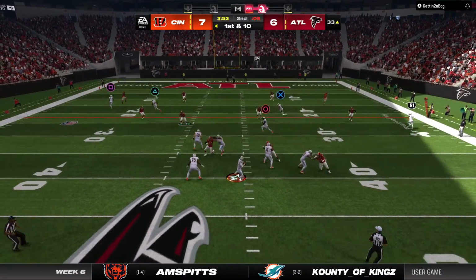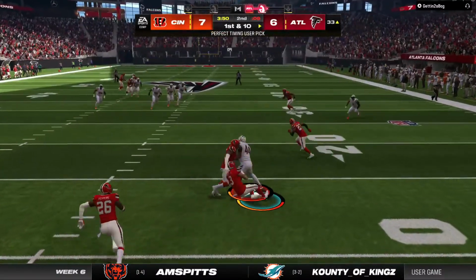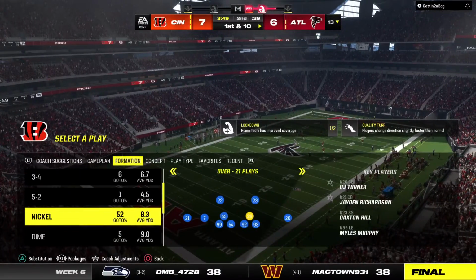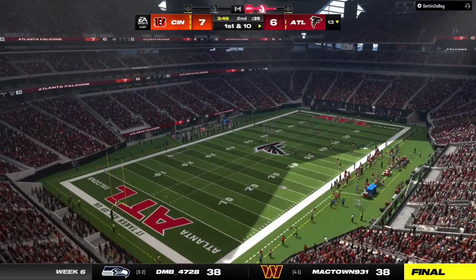Burrow looking to pass. Oh, he rifles one, and that's going to be intercepted. Picked up by Jesse Bates. And the Falcons are going to take over at their own 13-yard line.